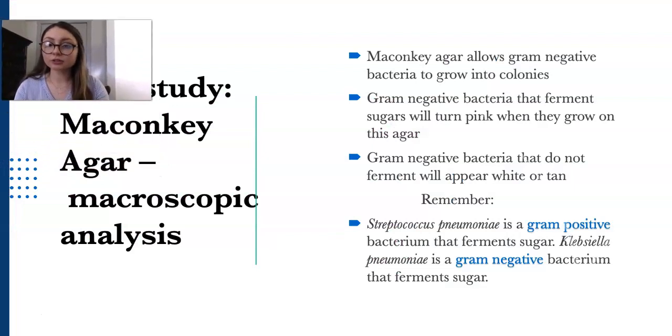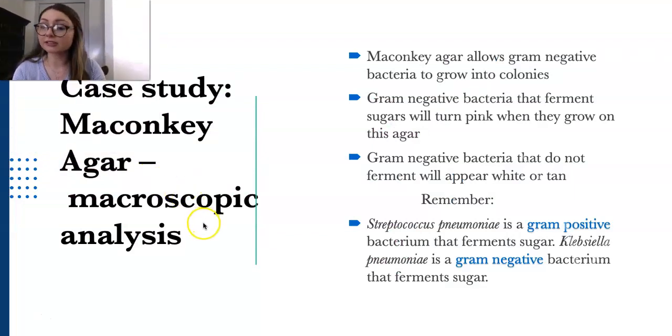Next, we're going to do something called a MacConkey agar, which is an example of macroscopic analysis. So this specific type of agar only allows gram-negative bacteria to grow. So since we know that Klebsiella pneumoniae is gram-negative, we are going to expect that the MacConkey agar will allow successful colonies to grow on it. This also gives us information on whether or not the bacteria growing ferments sugar. So we know that Klebsiella pneumoniae is a gram-negative bacterium that ferments sugar.